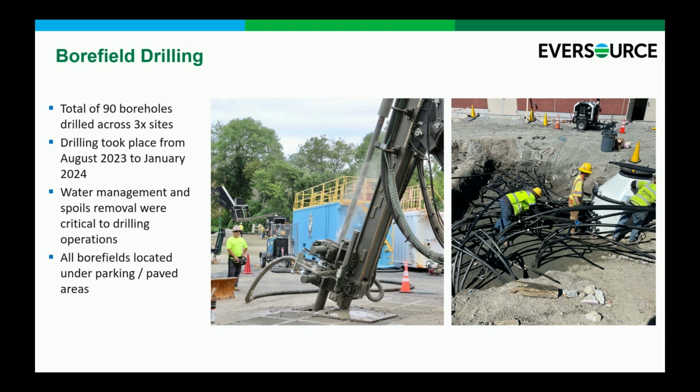Borefield drilling. Some fun photos here showing one of the deviated rigs there and one of the manifolds that we were pulling in those deviated drilling bore fields. This was brand new for us as a utility. Obviously, folks in the room, there may be some that are quite familiar with drilling operations, and it's there every day, but for us, it was a skill set that fell outside of our traditional capacity.